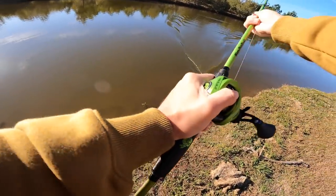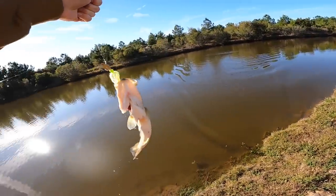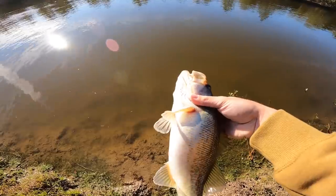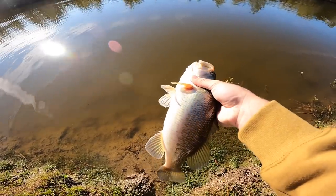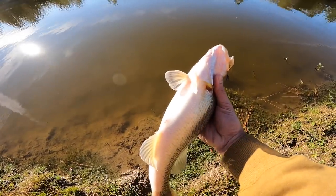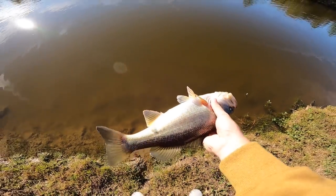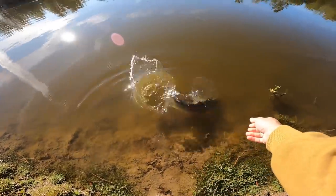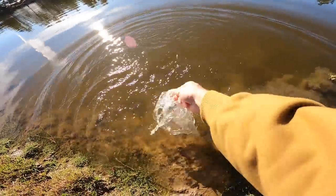Well, there we go, guys. Look at that fatty, bro. A little belly on him. Look at that. I mean, that's pretty quick. Well, there we go, guys. We got a fish in the first 5-10 minutes right there. That's a perfect sign, about a pound and a half. Good healthy fish. It's good to see that they're healthy. Just thick body. Thank you, buddy. Thank you for biting. There we go. That's a start.